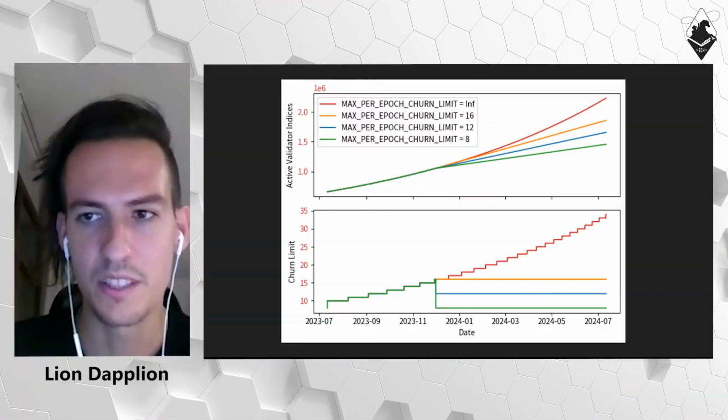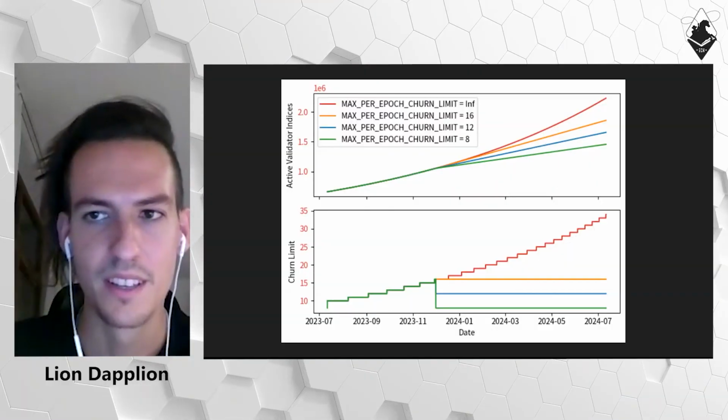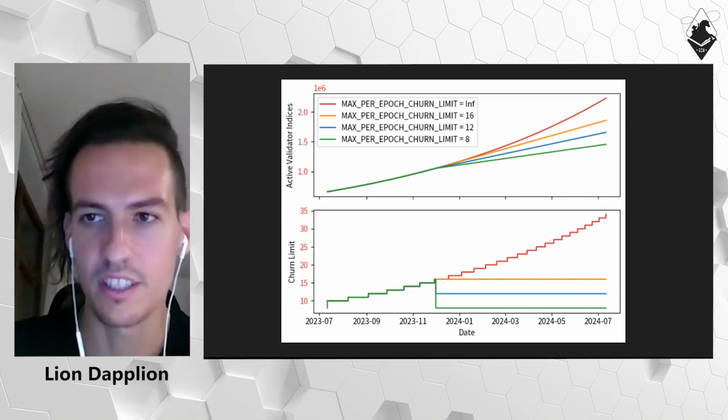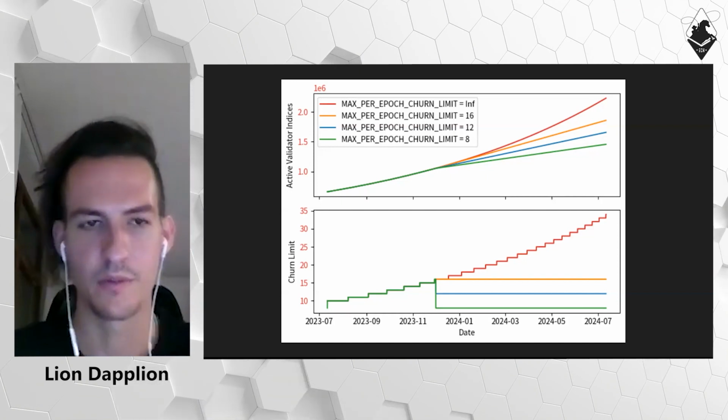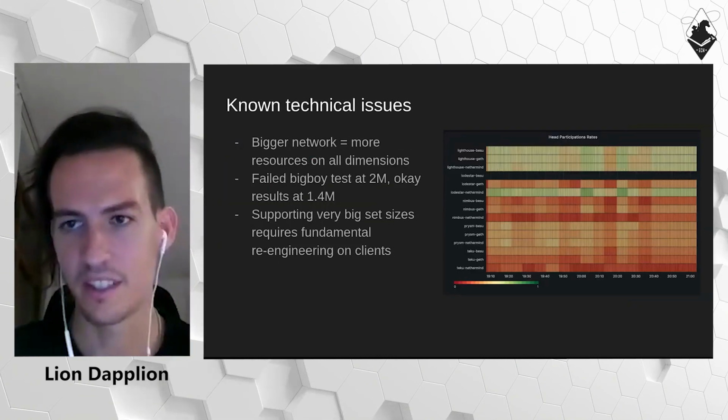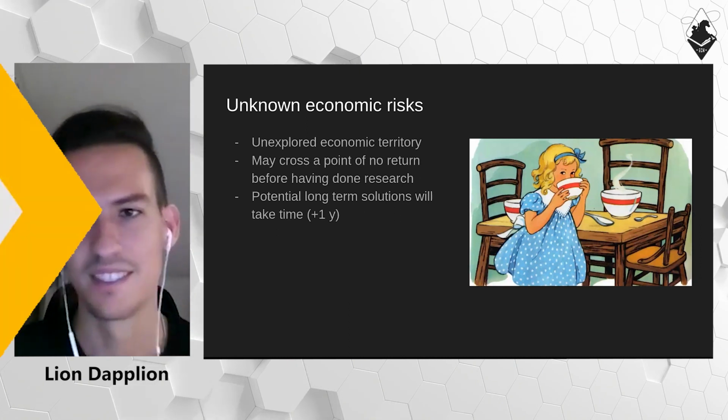Yes, definitely. I'm also participating in the max effective balance proposal, and that one would most likely alleviate the technical concerns in a very significant way. So for these ones, solved perfectly, not these ones.